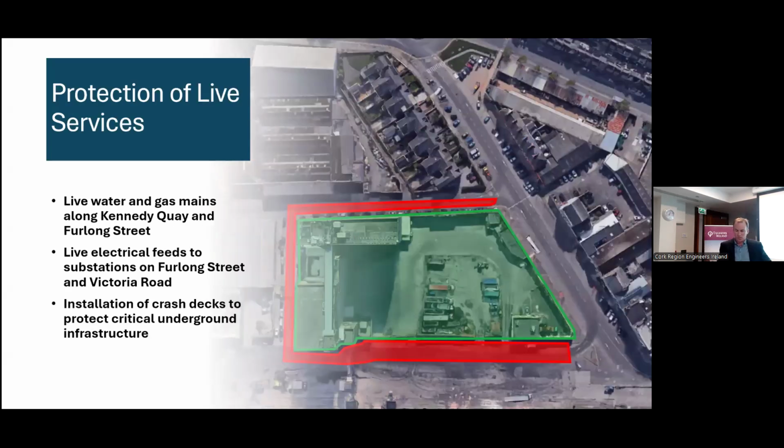Protection of live services was a key priority, with water, gas, and electrical mains running close to the site along Kennedy Quay, Furlong Street, and into substations on Victoria Road and Furlong Street. To mitigate risk, we installed crash decks, steel plates topped with 500 mil of crushed concrete to shield critical utilities during the demolition. Importantly, we used recycled material from early engaged concrete crushing to build these decks, reducing imported material and supporting our sustainability goals. This approach combined infrastructure protection, carbon reduction, and smart material use, all planned from the outset.